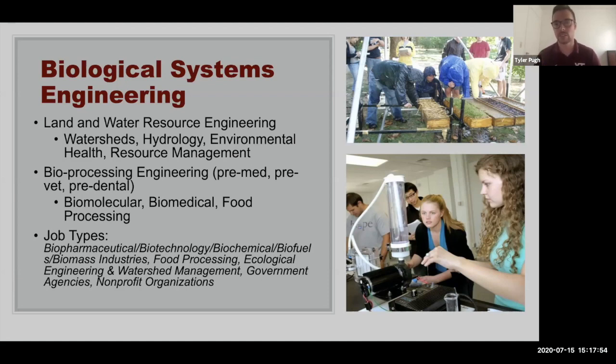So let's say you tear your ACL. If you were doing the BSE degree or the biomed minor, you would look at ways to fortify the tissue and the muscles within your body, while someone in mechanical engineering might look at how to develop a sling or something for your leg that's comfortable and also helps with everything like that. Job types include biopharmaceuticals, and obviously you can see there biofuel, biomass industries. There are a lot of different things that you can go into within biological systems engineering, and a lot of my friends who go into med school tend to use this track.